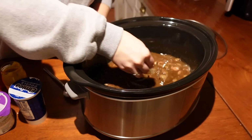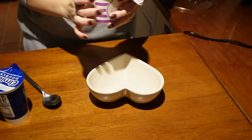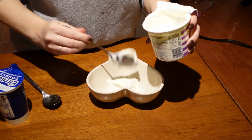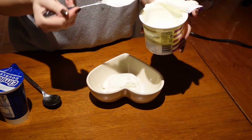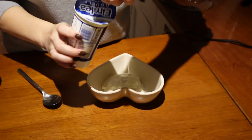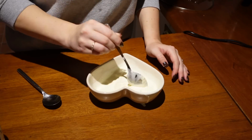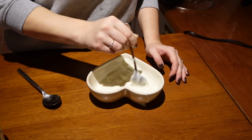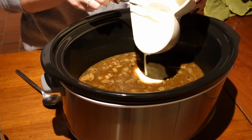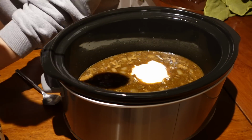So I am no expert, I am no chef, I'm just a normal average girl just winging her family meals. So this is some sour cream. I'm going to mix this in a bowl because we don't want it to separate, so we're going to add the cream and the sour cream together so that they mix together, so when you pour them all into the mixture it's not going to all split. So we're going to mix all of that together, and then we're going to add it to our slow cooker, and this just makes it really lovely and creamy and gives it that gorgeous stroganoff sauce.